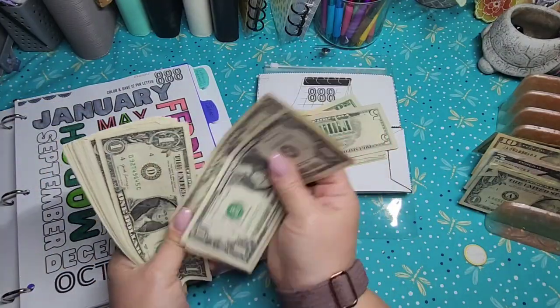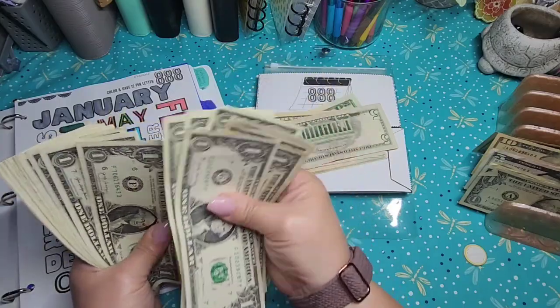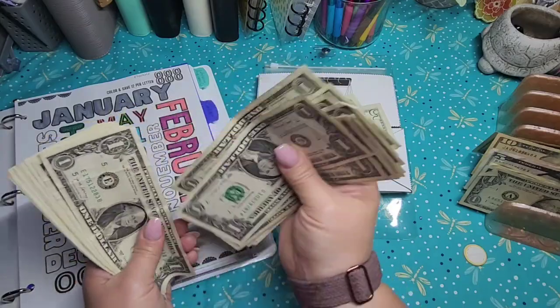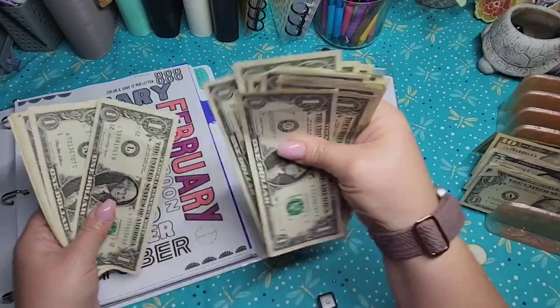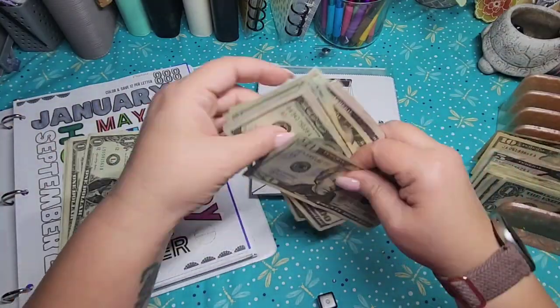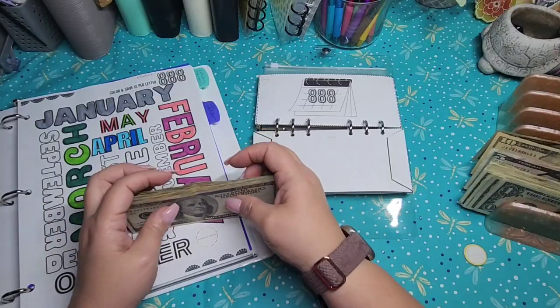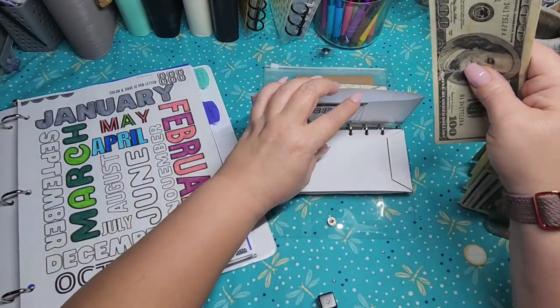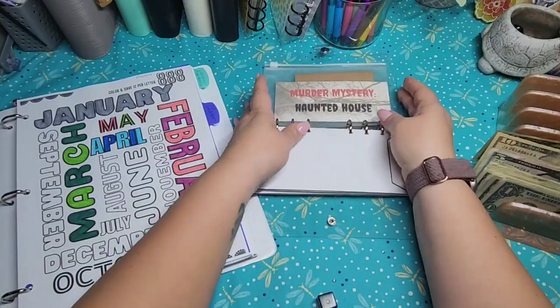1, 2, 3, 4, 5, 6, 7, 8, 9, 10, 11, 12, 13, 14, 15, 16, 17, 18, 19, and 20. So I'm going to put 20 in here just because it makes it much easier to deal with. There we go. And I do have a new challenge in here.